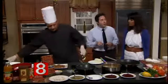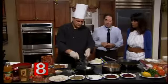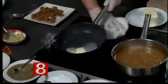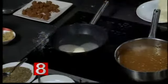Just for coating, get a little taste from the butter. You just want that taste of the butter. You don't want the oil to get overpowered. Makes things taste really good, yes. I like butter, yes.